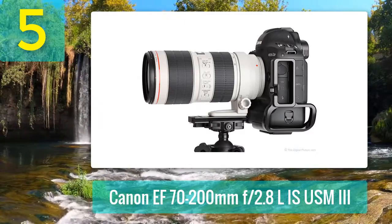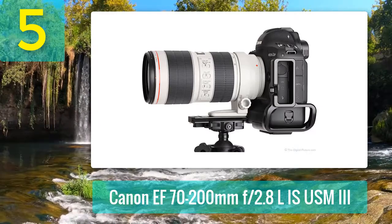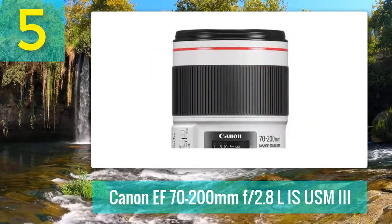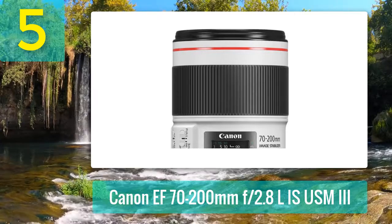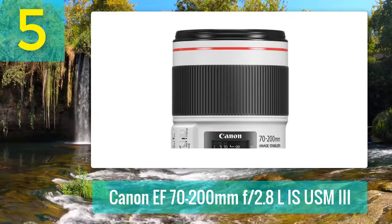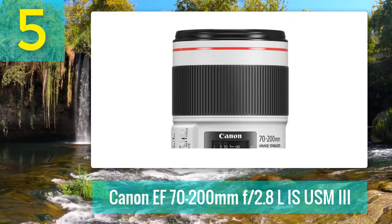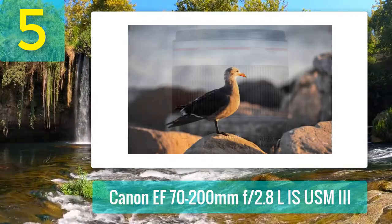A telephoto lens is extremely useful for action photography. They are also popular in portrait and macro photography. They produce a natural perspective free from the distortion caused by using a wide-angle lens. Canon's version of this lens is optically impressive. The excellent autofocus performance ensures that the full optical impressiveness is realized.